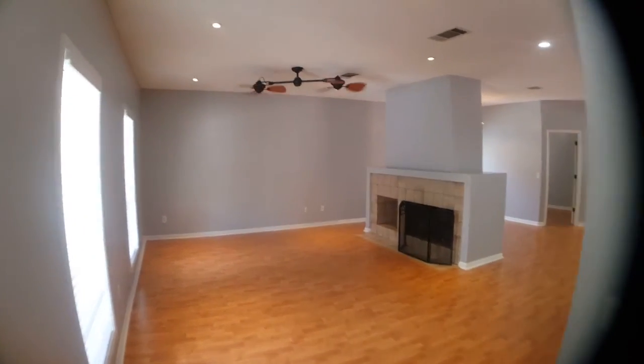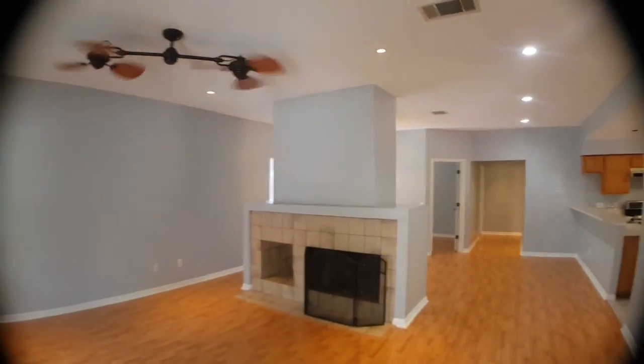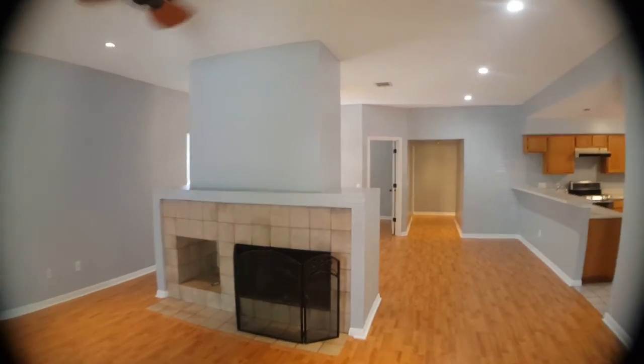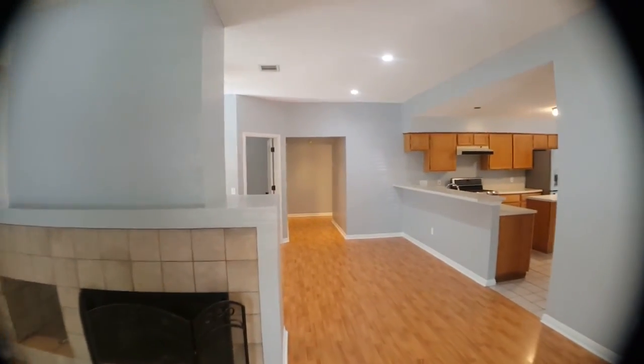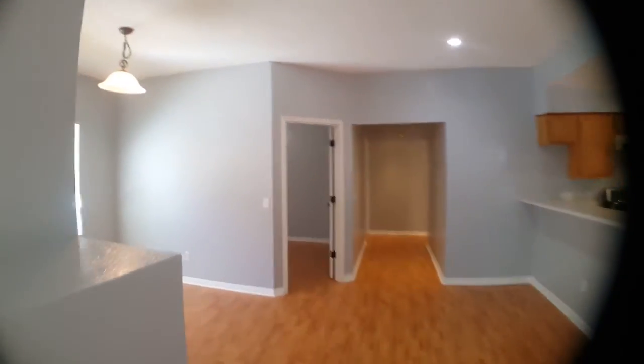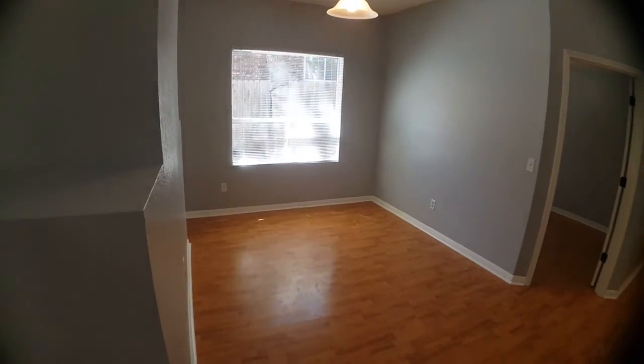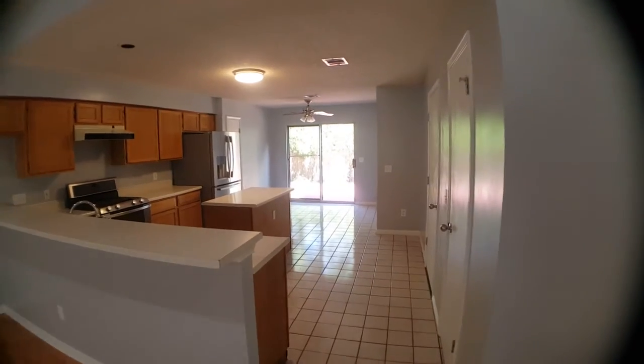All right guys, so when we first walk in, greeted in the living room, the fireplace right in the middle, all wood flooring, which is great, no carpet, easy cleanup. On the other side of the fireplace, this could be a dining room area. Then right across from that will be the kitchen.